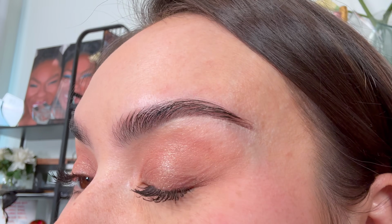I think it's time for a little iPhone close-up, don't you think? Guys, look how stunning and how natural that looks. Obsessed. There we go. Ooh, look at that. She is shining. She is sparkling. She's a mermaid.